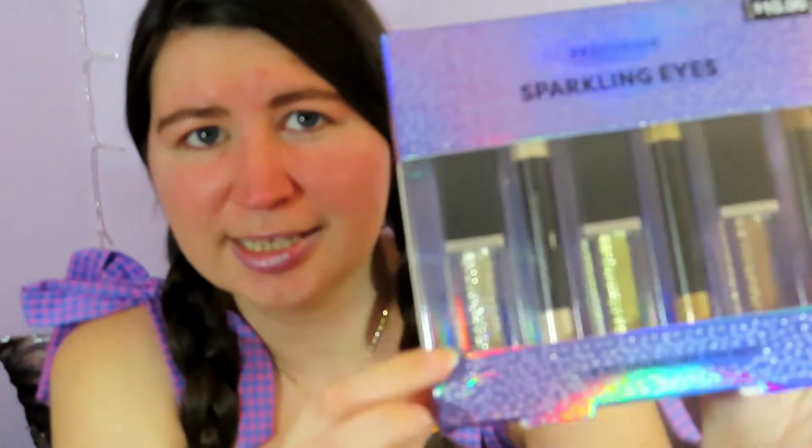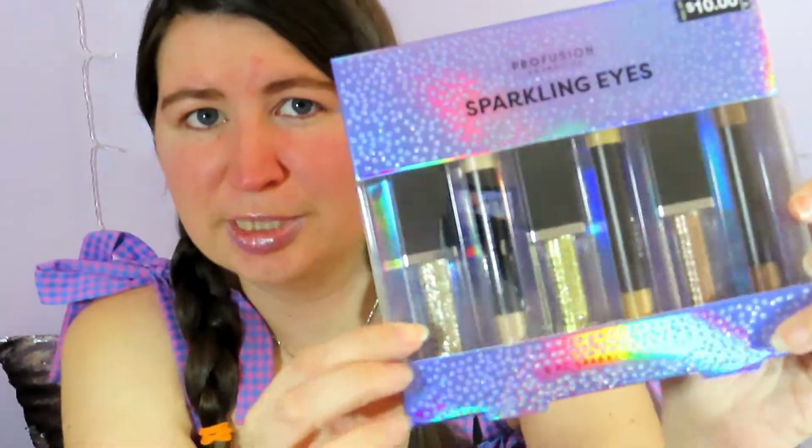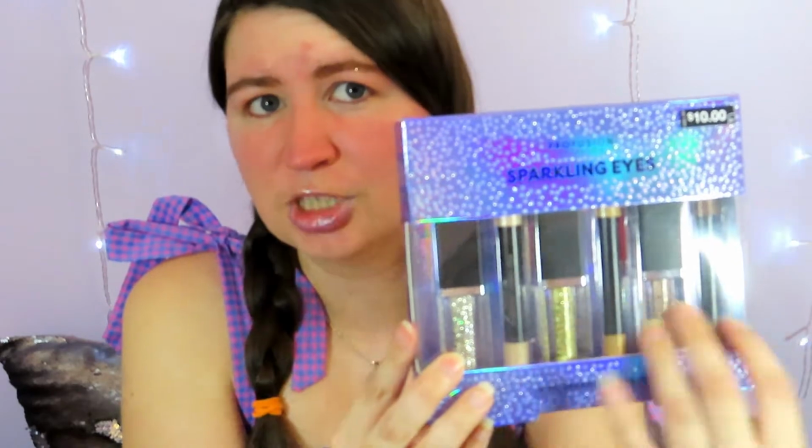Actually, I picked this one up during Christmas time. It's a sparkling eye glitter topper, and it has little shadow sticks to go with it. These little glitter things are supposed to be their take on the Stila glitter and glow liners. You have 3 glitter toppers and 3 shadow sticks for $10. So obviously it is a cheaper brand, but cheaper is always nice because you're not seeing a whole lot of that in the drugstore these days.